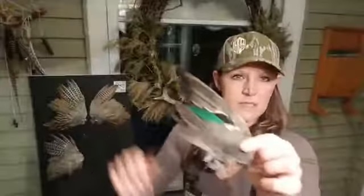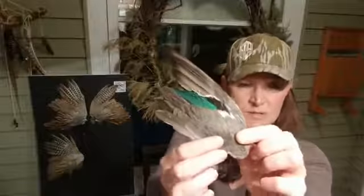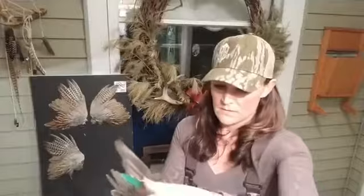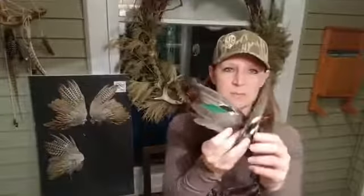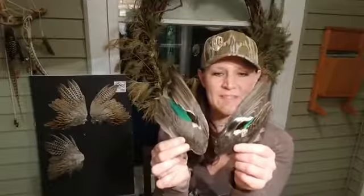Got a duck wing. Isn't that beautiful? So these are a little bit smaller. These would be easy to do. This is a different kind of duck, but it would be easy enough to put together, and then you could put them in a frame and they'd be super easy.